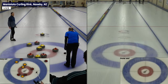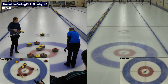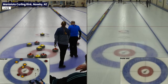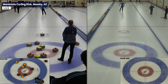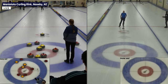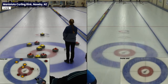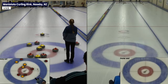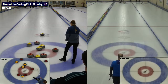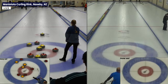Difficult to say who has shot in here. The placed red stone at the back of the 4 foot, or one of the 2 yellows at the top of the 4 foot. And that's about to play their last stone. It might be a hit and roll by the look of this. Should just hit the top of the red stone and roll into the house.